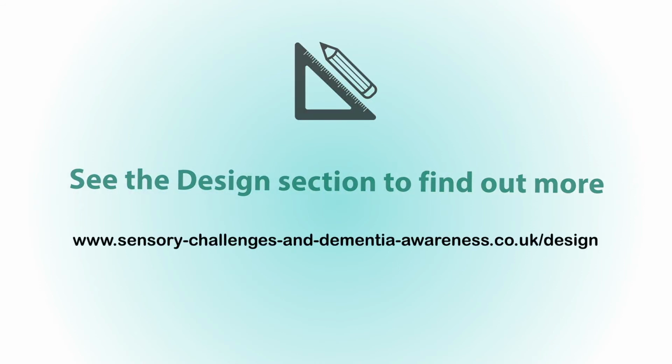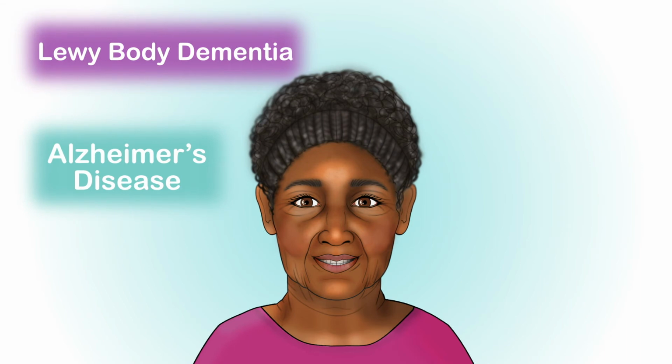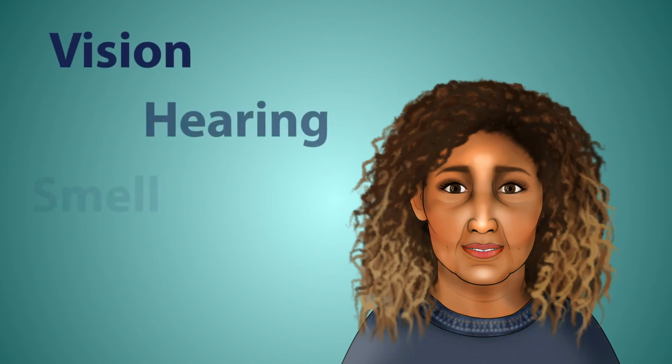This is Bev. She has Lewy body dementia, which is closely related to both Alzheimer's and Parkinson's disease. Bev's daughter Faith has been caring for her at home. I didn't know much about dementia before. I was surprised to learn about the sensory changes. The doctor told me my mother may experience hallucinations, but it's not just her vision, her other senses have also changed.